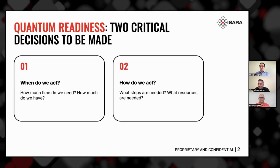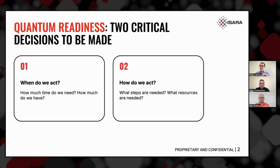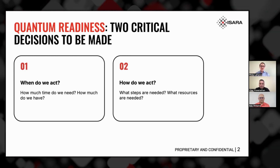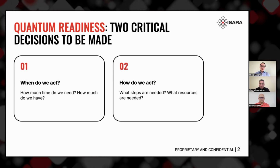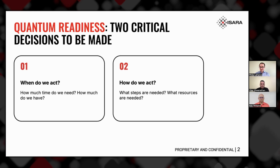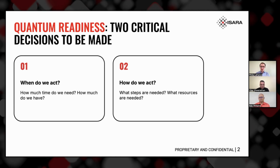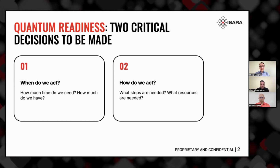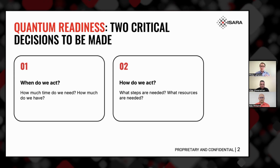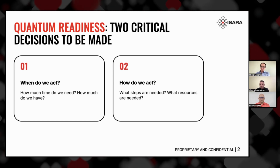So before we start talking about this, I would like to take a second to set the table and give some context to our conversation today. When we're talking about quantum readiness, at a high level, there are two really big decisions that all enterprises are going to have to make. One of those is they need to decide, when do we act? And then they're going to have to decide, how do we act?